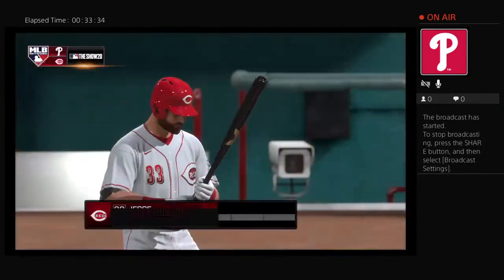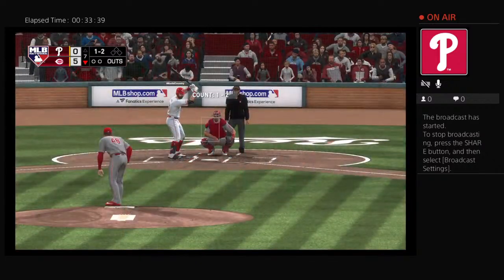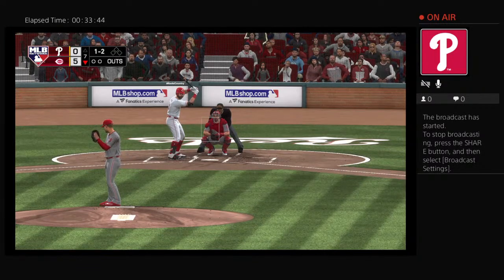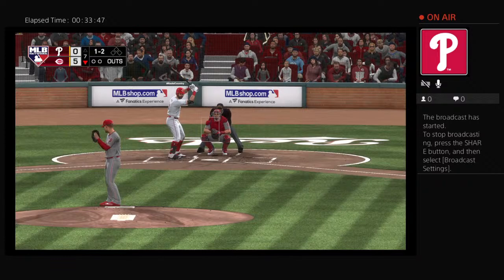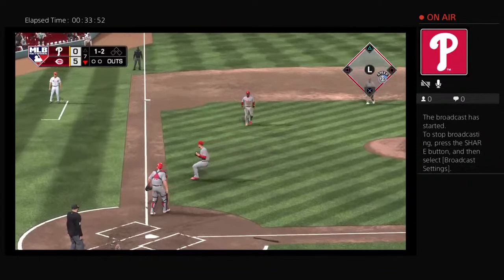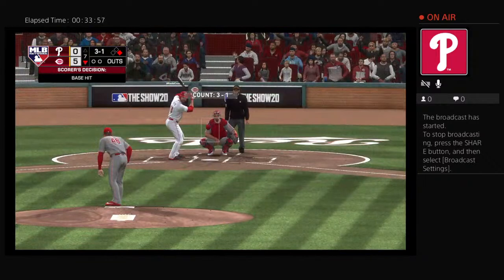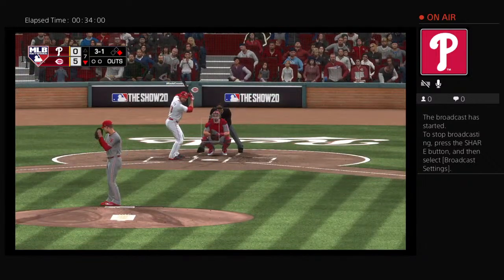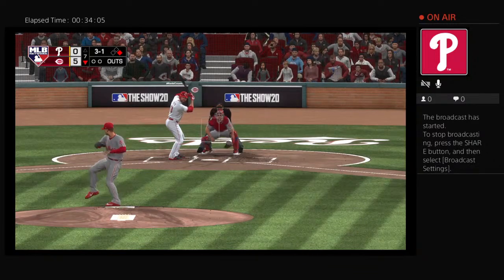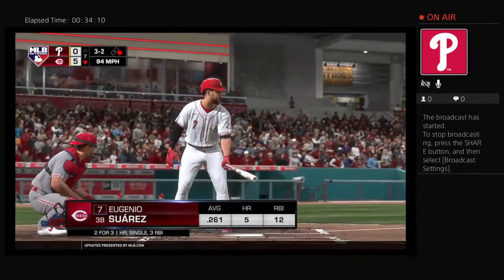Number 46. Digging in now, Jesse Winker. 0 for 2 from him so far in this one. The 1-2. A bouncer to the left side. And the leadoff man in the inning will get the job done here. It's an infield single. Number 19, Joey Votto. In now, Joey Votto. And he will take ball 4. First and second now with nobody out.